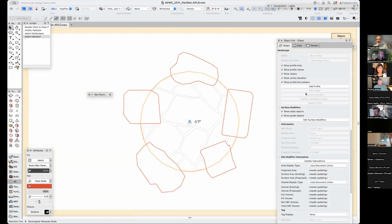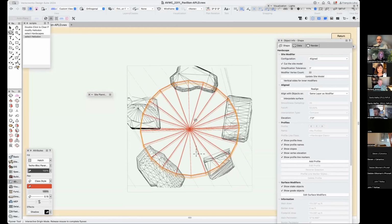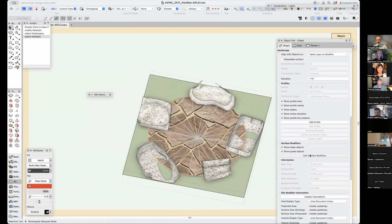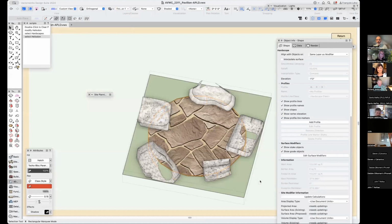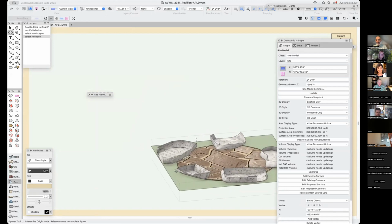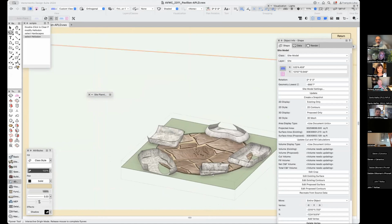So I'll go ahead and exit the surface there and update the site model. And now if I go back to a 3D view here, you can see that there's a little bit of a bold depression. Not much. Let's go ahead and go to our surface modifiers and change that to, say, 24 inches. And update my site model. And you can see that's more pronounced, right? Where it's creating this sort of shallow cone for my fire pit.